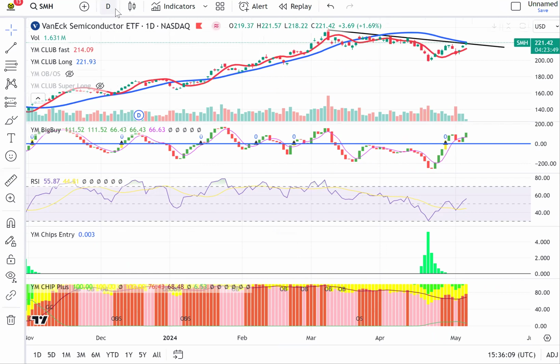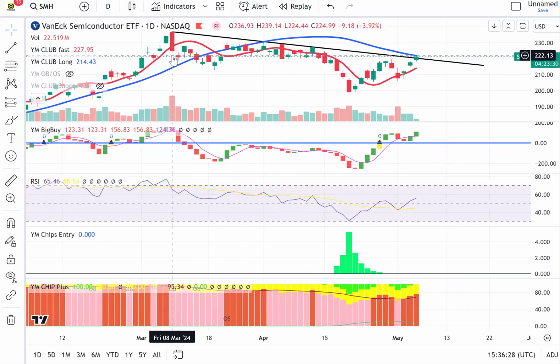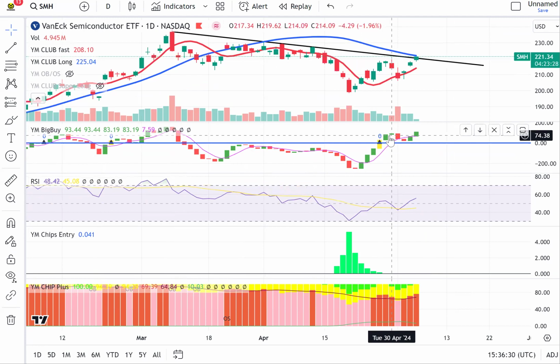Remember, if you use a shorter time frame, for example 15 minutes or 30 minutes, there are even many more false signals. If you use the weekly chart, the longer time frame has much fewer false signals because it's very difficult to manipulate those kinds of candles, which are by week or by month.